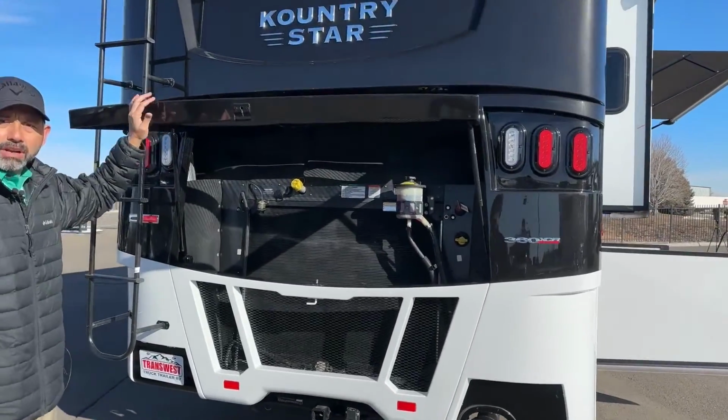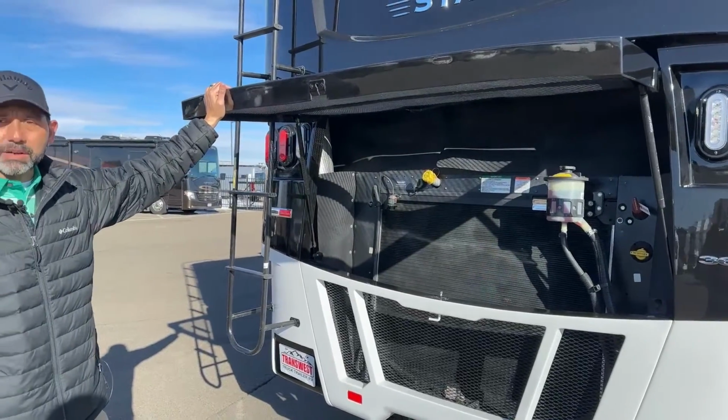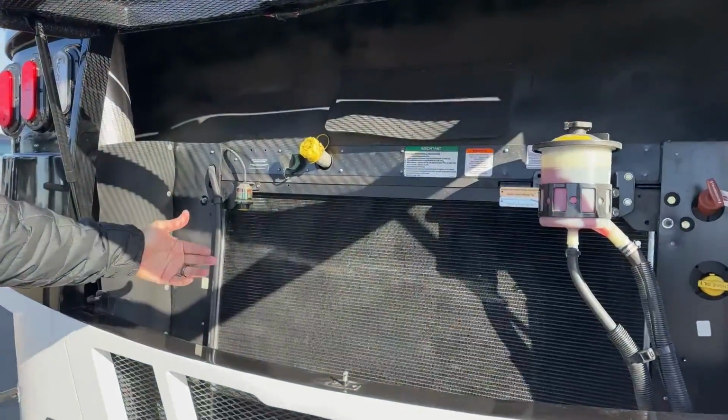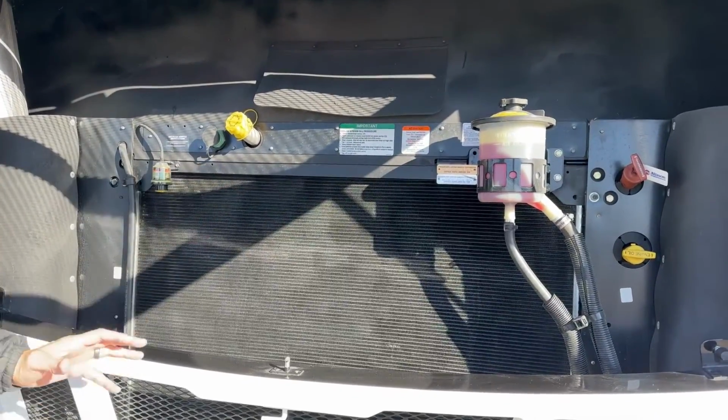All right, so the Kountry Star comes with a 6.7 liter Cummins. You're going to get 360 horsepower, 800 pound-feet of torque. It's got the rear radiator, so obviously we can't see the engine on this model, but you can see that it's really easy to get to all the things you need to get to.